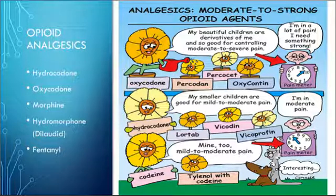Your fentanyl is listed on page 491 of your drug handbook. It is 100 times as potent as your morphine. It's very, very potent. It is not in an oral form. It is only in a patch or injection form. It's the only one of these that doesn't come in an oral form.